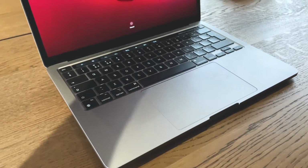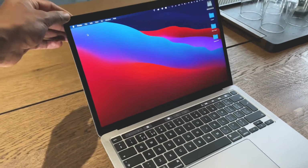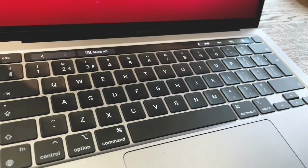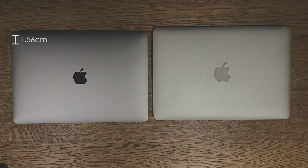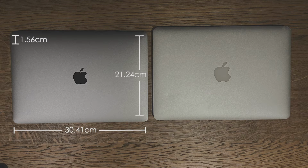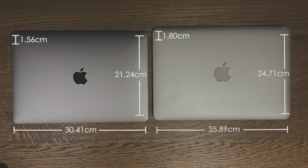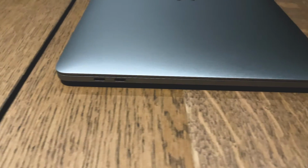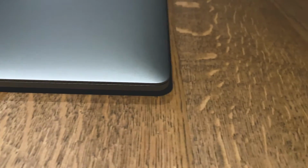From the outside, the M1 MacBook uses the same design as the last design introduced in late 2016, and it is by no means dated. Coming in at just 1.56cm thin, 30.41cm wide, and 21.24cm deep, compared to 2015's 1.8cm thin, 35.89cm wide, and 24.71cm deep. Weight-wise, the 2015 MacBook Pro came in at 2.04 kilograms, while the M1 comes in at 1.4 kilograms.